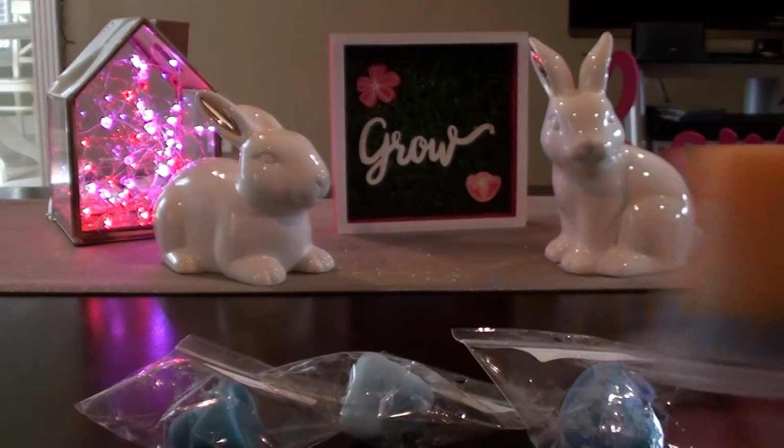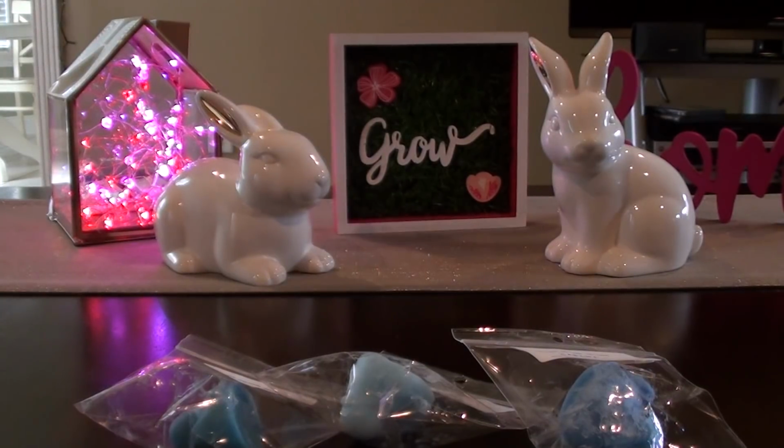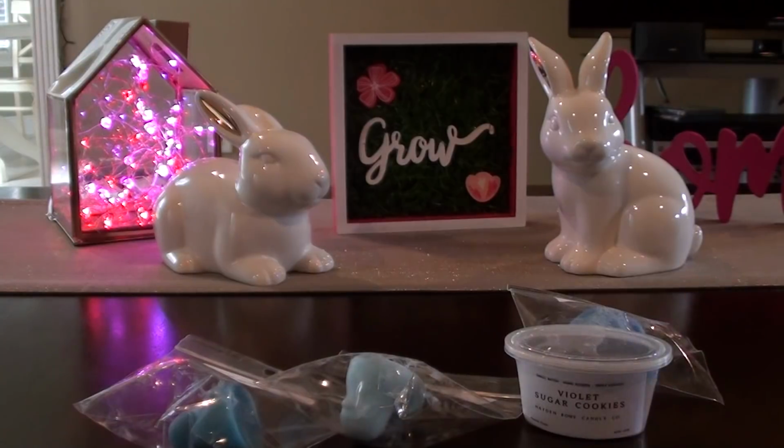That's what the scent shot looks like if you're curious. Sorry, it's a really rainy, dark day outside today, but it's warm. It's super warm. Oh, this smells really good. This is an instant favorite. I don't even have to warm it. It's good.